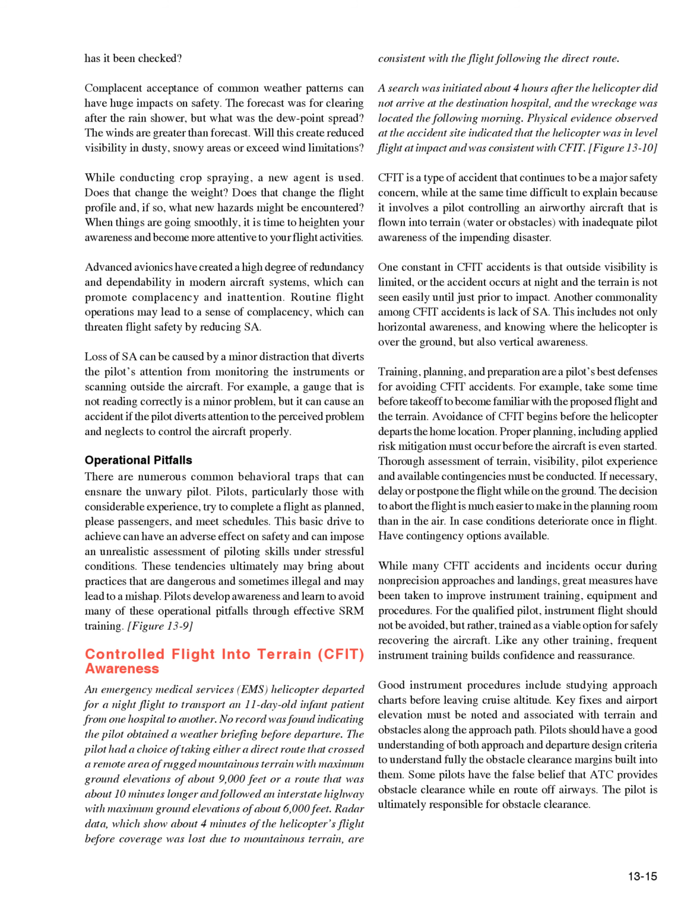While many CFIT accidents and incidents occur during non-precision approaches and landings, great measures have been taken to improve instrument training, equipment, and procedures. For the qualified pilot, instrument flight should not be avoided, but rather trained as a viable option for safely recovering the aircraft. Like any other training, frequent instrument training builds confidence and reassurance. Good instrument procedures include studying approach charts before leaving cruise altitude.